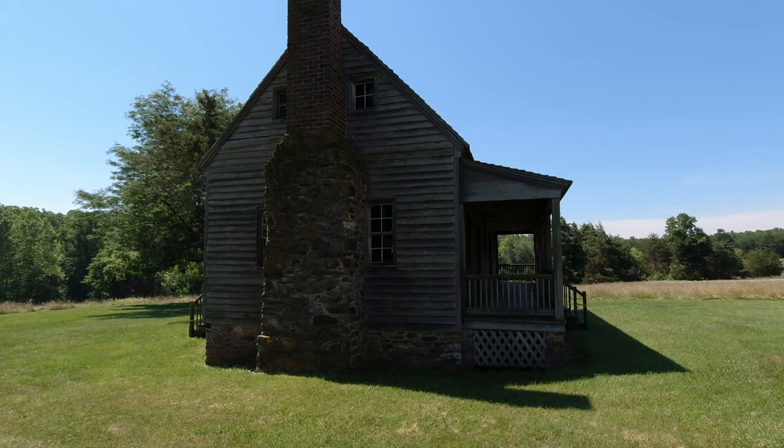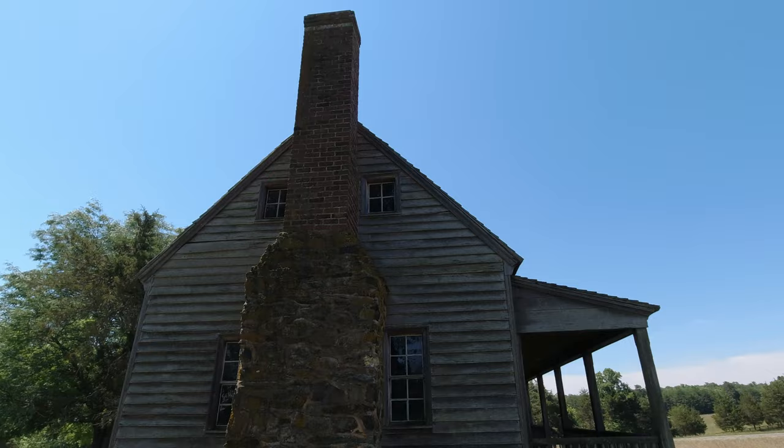I didn't get any footage of it, but that tree on the left in the background there has a really gnarly branch which I photographed. You'll see that image at the end of the video.